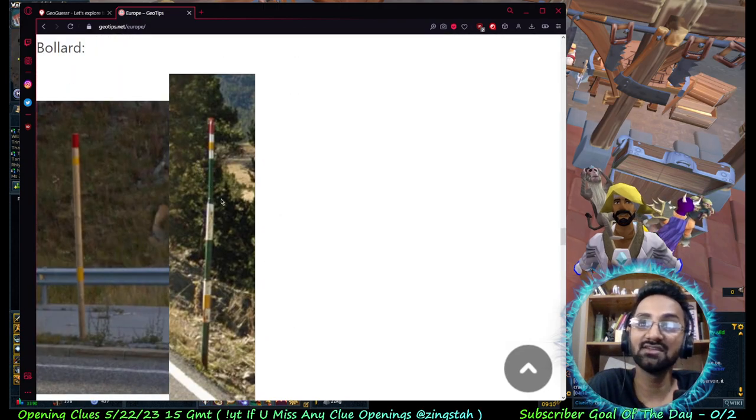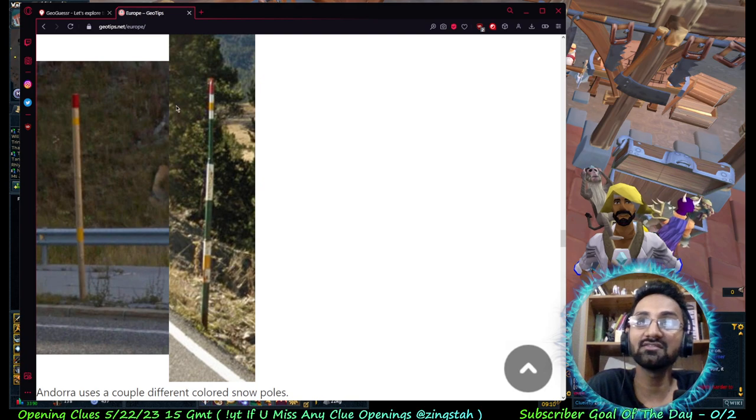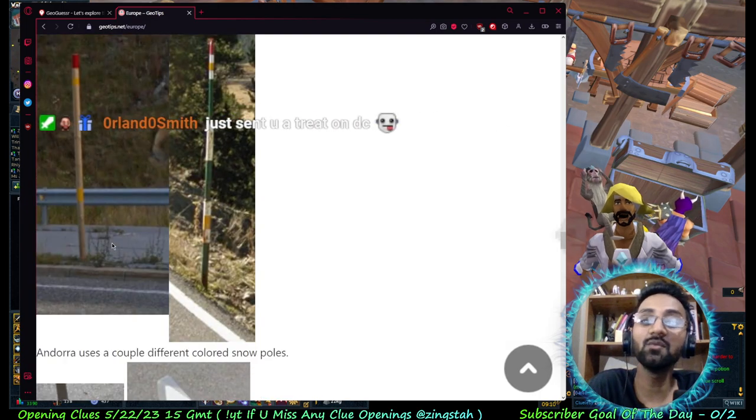Bollards. Very long sticks with tan colors and two yellow and a little red top. Okay. Oh, that's snow poles. That's what it's called. Okay.